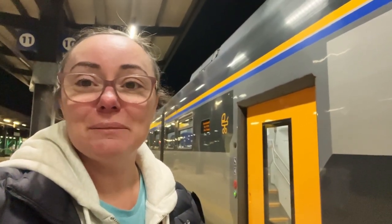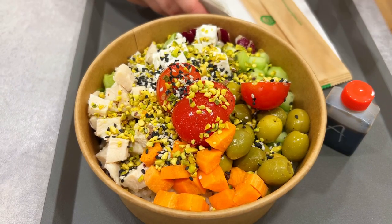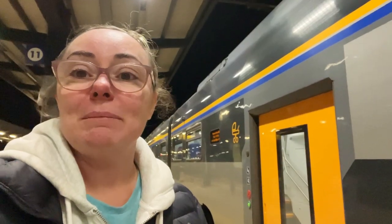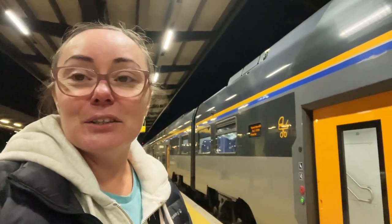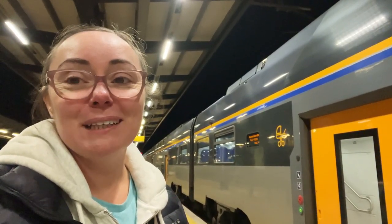So we found something really yummy to eat for dinner. We had poke bowls, which were great. Got some veggies, which was perfect. Now we're just at the station, and this will be our train. We will catch this train back to Florence and call it a night.